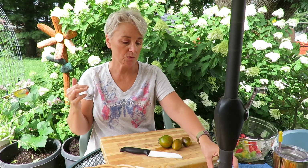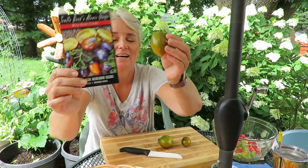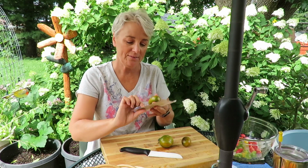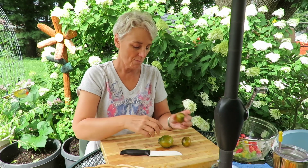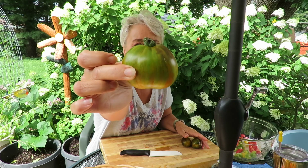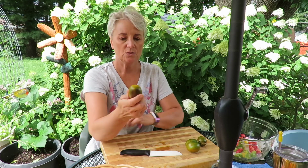So this is my next one, Brad's Atomic Grape. Another Wild Boar Farms. You know, the picture they show on the thing, it's a little different. I never get any that look like that. Look at this one. I got a double one. So we'll take this one. That's the ripest. These very good growers, this year very good producers. Go away, fly. Last year they weren't very good producers at all. It was my first year of growing them was last year.